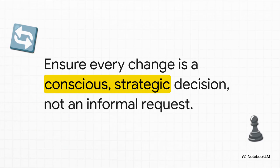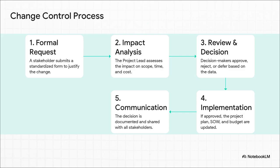So once you've got that solid foundation, you need a way to handle change when it inevitably comes up. That's pillar number 2. And listen, the goal here isn't to just say no to every new idea. Not at all. It's to make sure that every single change is a conscious, strategic decision. And you do that with a simple 5-step process that turns chaos into order.